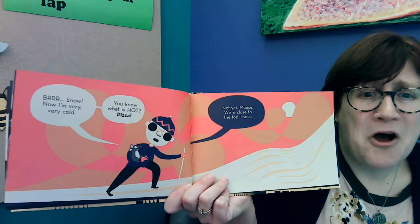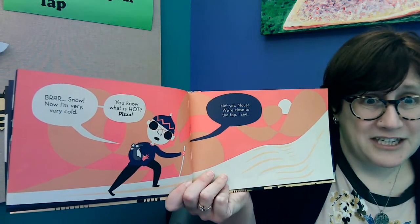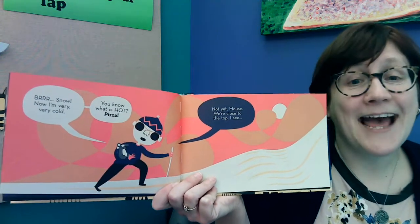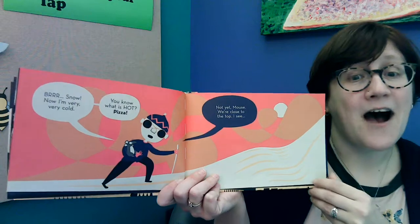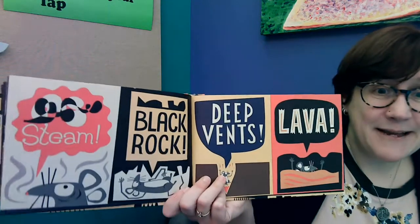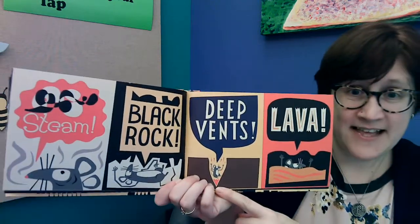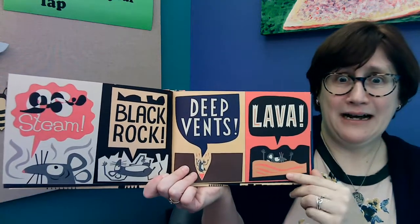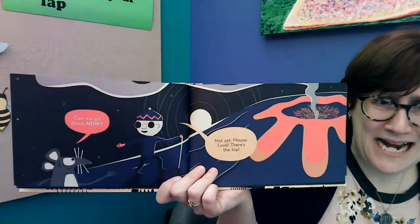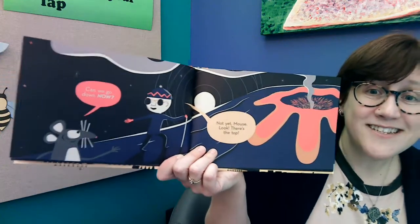Brr, snow! Now I'm very, very cold. You know what's hot? Pizza! Not yet, Mouse. We're close to the top. I see steam, black rocks, deep vents, lava! Can we go down now? Not yet, Mouse. Look, there's the top.